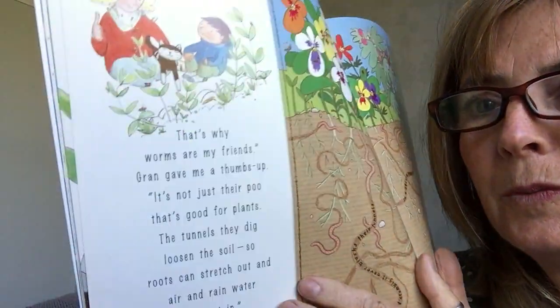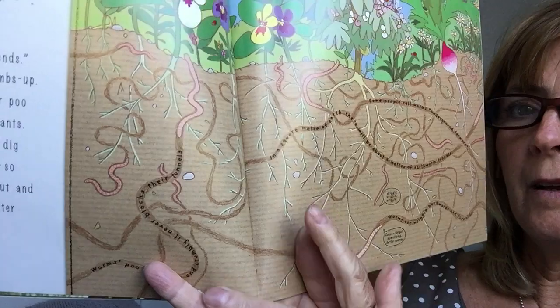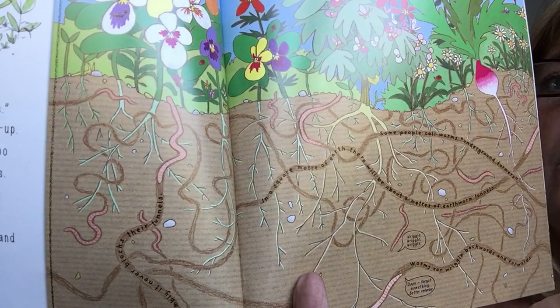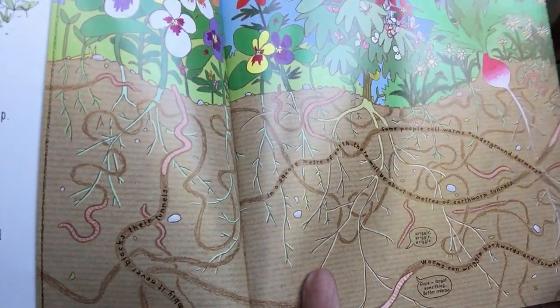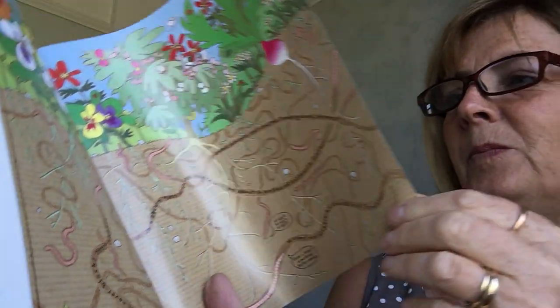Mrs. Parr likes worms too. It's not just their poo that's good for the plants. The tunnels they dig loosen the soil, so roots from plants, we learnt about roots, didn't we, last week? The roots from the plants are able to get down into the ground so that air and rainwater can get in. And here you can see a picture of what it looks like under the ground with all those worms making air holes for the roots of the plants to grow in.